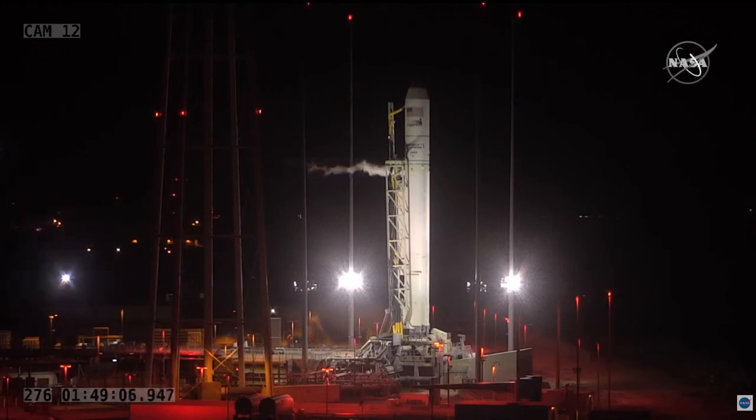TLM, step Alpha 23. You go to stop and restart telemetry archiving. Copy that, LC. Archiving stopped and restarted. Copy that, TLM. Check Alpha 23 complete. Ops 1, step Alpha 24. Transfer FTSA and FTSB to external power.